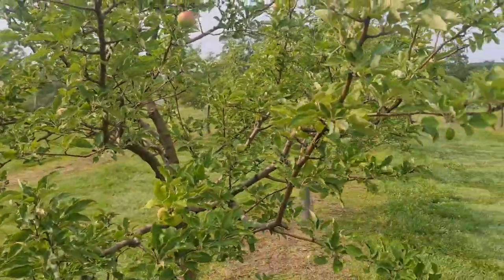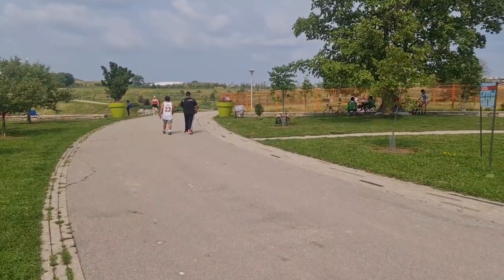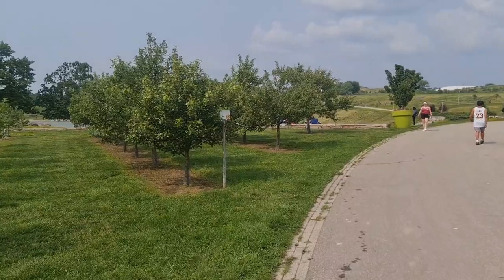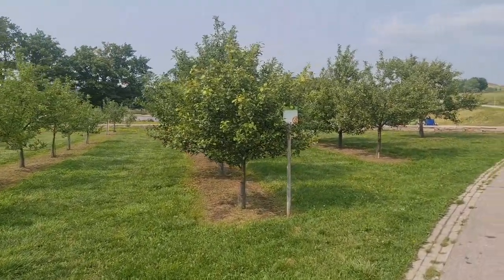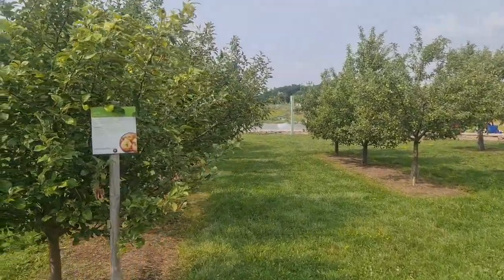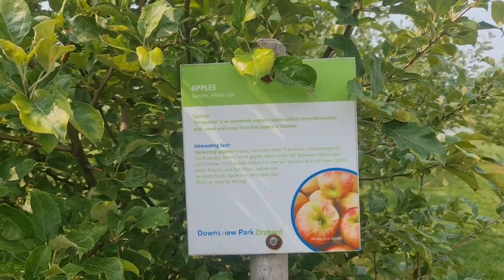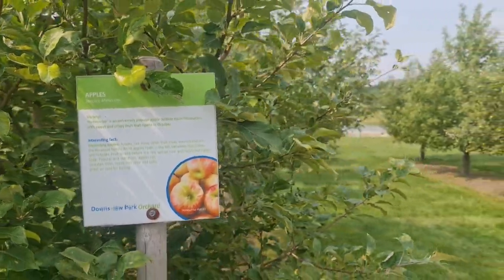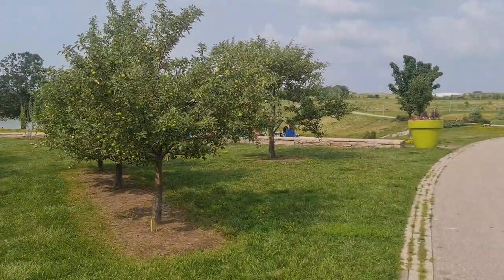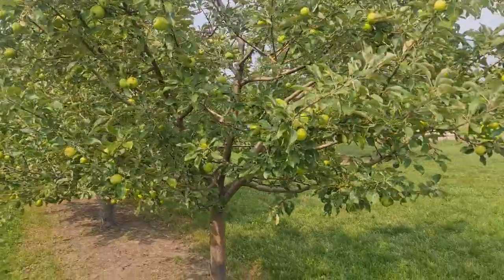Parang ano, it's very small, so we're walking here. Medyo mainit nga lang right now kasi it's very sunny. So this is a honey crisp variety from Minnesota. Oh, ang daming bunga. So this is what an apple looks like, an apple tree, I mean.